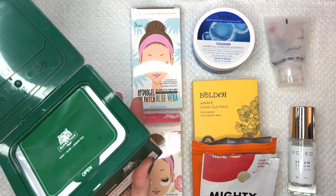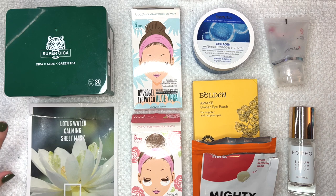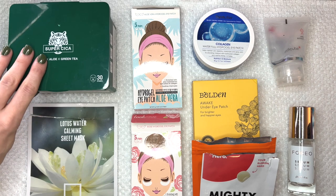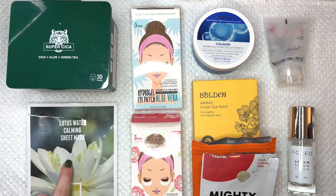It did not break. So well constructed, that was gifted by Medicube, but again, for as much as I like that system, I still produce less waste by making my own sheet mask. So good option if you aren't interested in that. I'm gonna compress sheet mask. I think I just tried to turn that into a verb. The Rovectin Lotus Water Calming Sheet Mask.